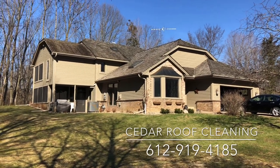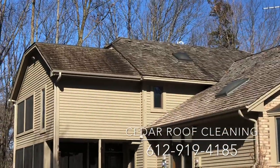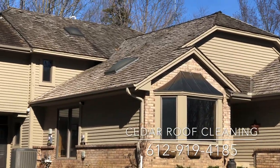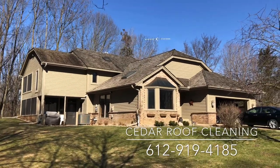So as you can see here, the cedar shakes are pretty dark, especially up there. There is some moss and some heavy things growing on the roof around in the back. The front side here is very heavy with brown rot fungi.